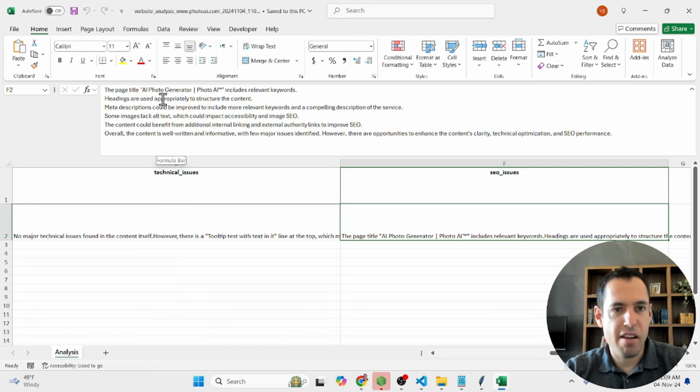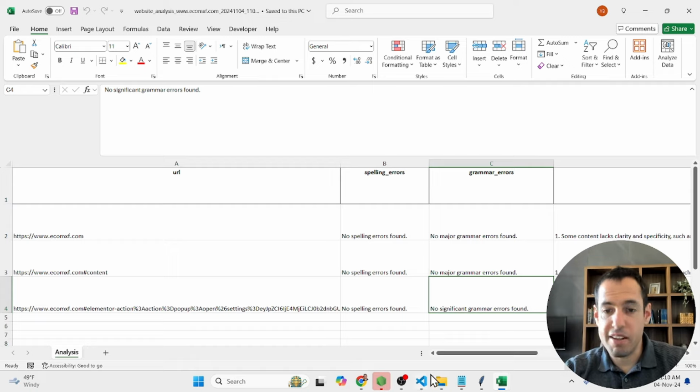The page title, AI photo generator, includes relevant keywords. The headings are used appropriately to structure the content. Meta descriptions could be improved to include more relevant keywords and a compelling description of the service. Some images lack alt text, which is a great insight, which could impact accessibility and image SEO. The content could benefit from additional internal linking and external authority links to improve SEO. Overall, the content is well written and informative with few major issues identified. However, there are opportunities to enhance the content clarity, technical optimization, and SEO performance. Nice, so this is good enough.